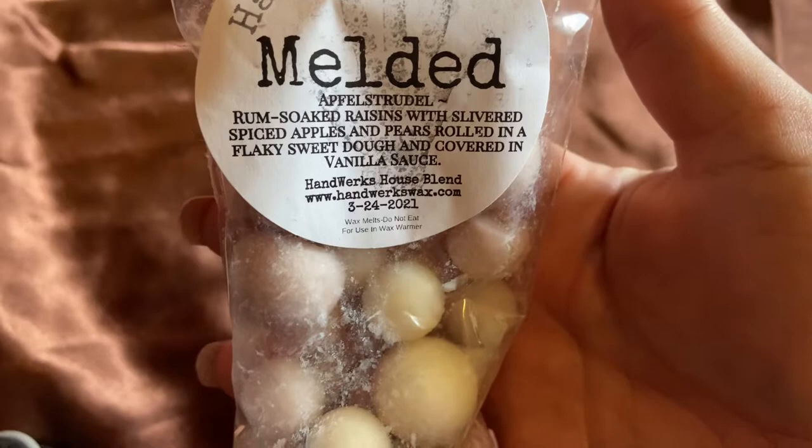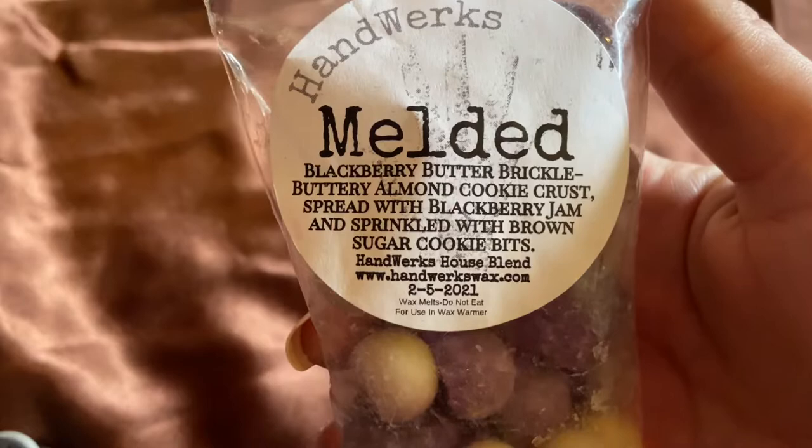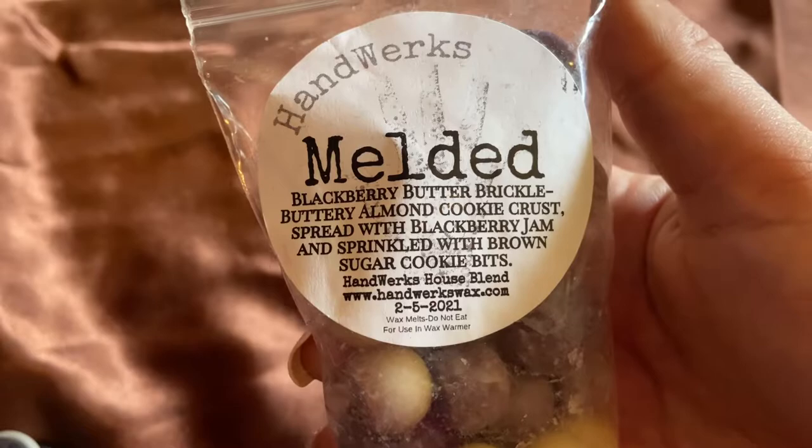From Handworks, I have two. I have apple strudel, and that one is rum-soaked raisins with slivered spiced apples and pears rolled in a flaky sweet dough and covered in vanilla sauce. That font's a little hard for me to read. And then this one is blackberry butter brickle, which is buttery almond cookie crust spread with blackberry jam and sprinkled with brown sugar cookie bits.